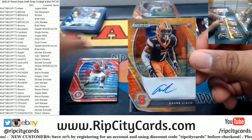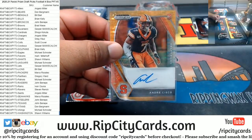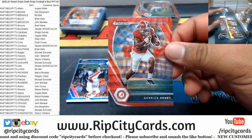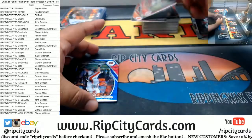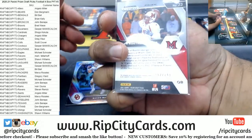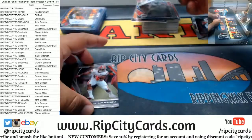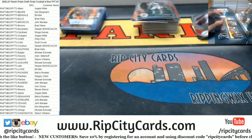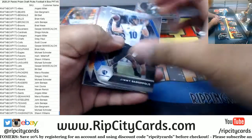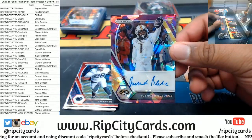All right. Andre Cisco /49. That looks nice. That's colorful. Derrick Henry, red. Jameis's favorite, Ben Roethlisberger. 249, a Baker silver, nothing there. /99, Joshua Bledsoe.